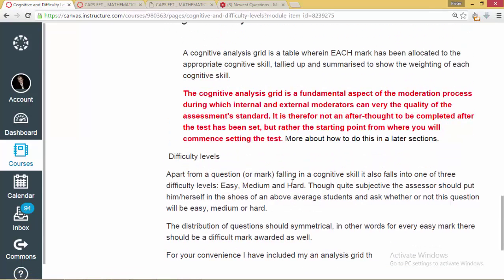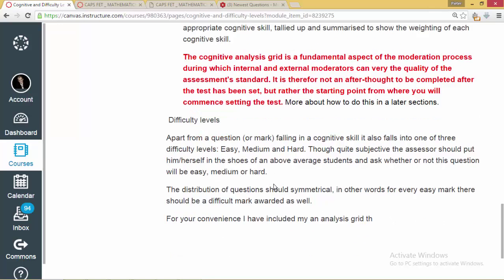What I'm trying to show you is that your cognitive analysis is not an afterthought. It's the starting point. It's what you start with. It's what you fill out while you're doing your test. So if you put a test in that file without a cognitive analysis grid, you haven't done cognitive analysis, in my opinion. And that's going to be a major aspect of it.